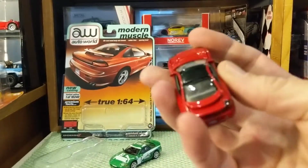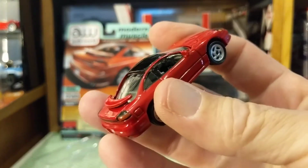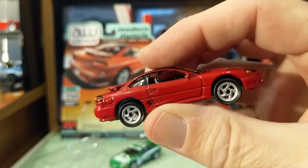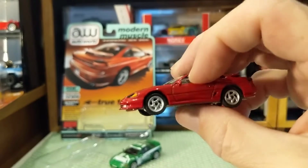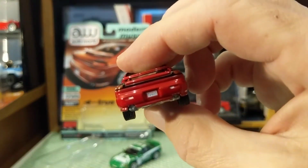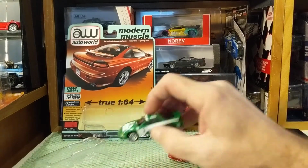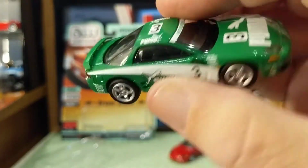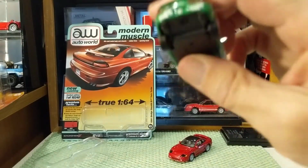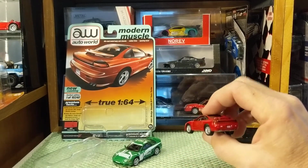The interior looks good. Now, this would have been an American car, so this should be left-hand drive. I do not know if the Dodge Stealth was exported anywhere around the world, whether it was available in Europe or Asia or Australia or any place. I would not think so. It's got a California license plate. Detail's very nice. And of course, I believe this Para64 is right-hand drive. Yep. So this is a JDM, and this is a U.S. market. So Auto World did a nice job.